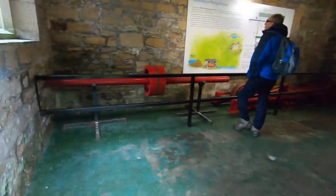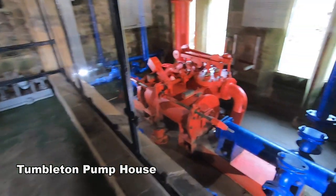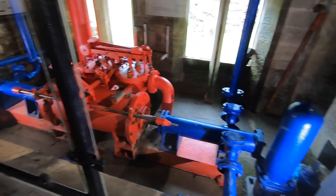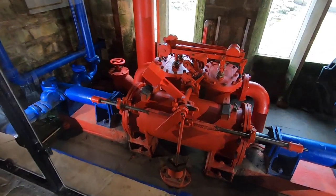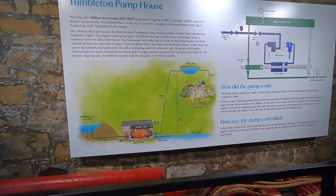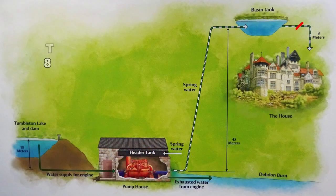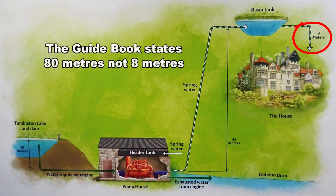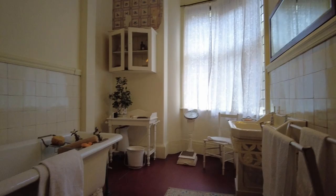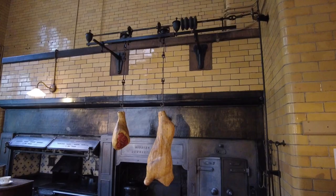Fresh spring water collected in a tank in the roof of the pump house was pumped up to a basin 8 meters above the house using the hydraulic engine seen here. It was powered using a head of water from the man-made Tumbleton Lake. Water was gravity fed to the house from the basin for use in the kitchen and bathrooms, and also powered the hydraulic passenger lift, the roasting spit, and the fire hydrant system.